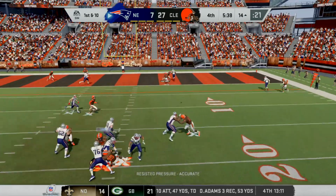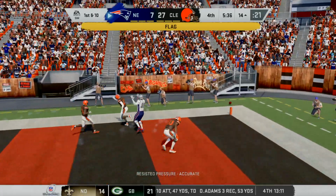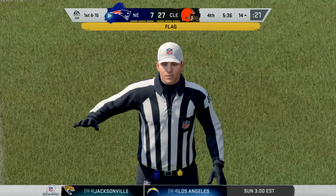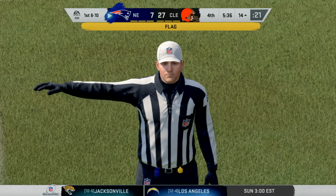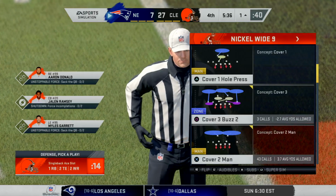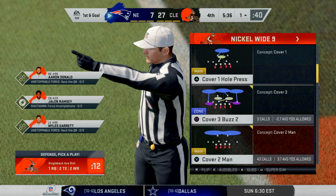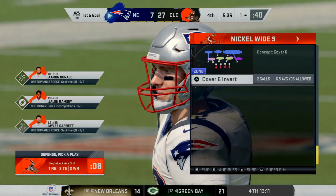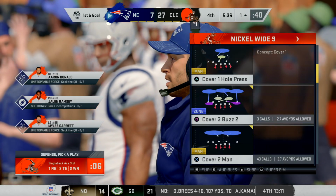Now Brady. And that'll be incomplete. We do have a penalty flag down, however. Let's see what that's about. And since the penalty occurred in the end zone, move the ball to the 1-yard line. 1st and goal from the 1-yard line. Costly penalty.